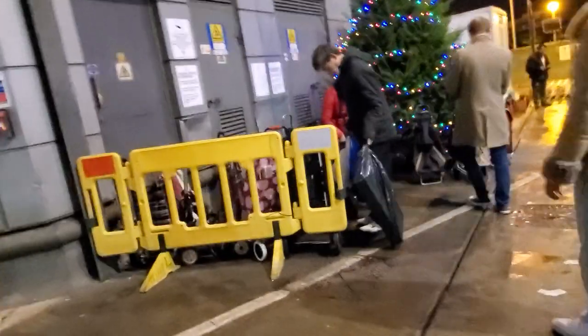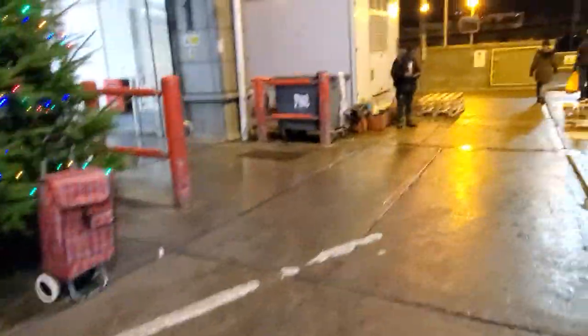Okay, so we're going now. Oh, there's a lot of trolleys in there. They're parking their trolleys. Okay, guys. So that's it. Thank you. That was a very good experience. Careful.